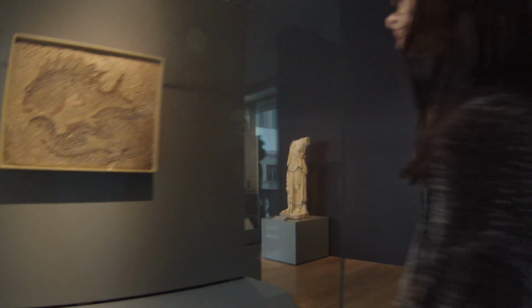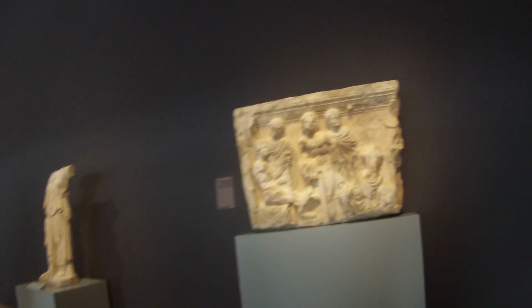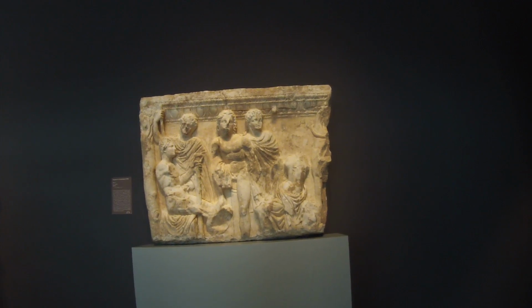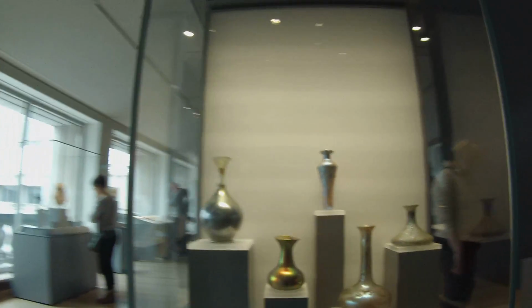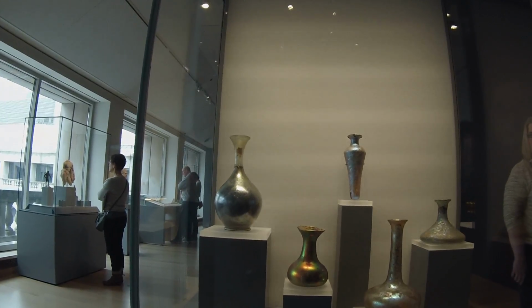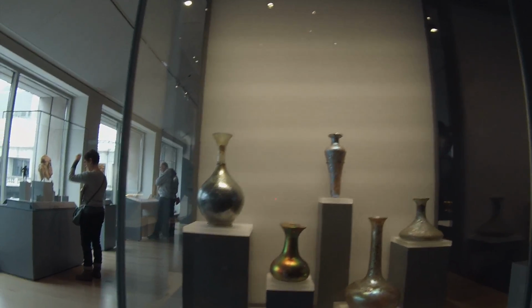300 AD. Hmm. So 300 years after the death. Roman, probably 3rd century. By this time, there really wasn't any Greece, because Greece was part of the Roman Empire. These are so beautiful. Yeah, you could see they've picked it up a notch. You know? 3rd century is... Oh, yeah.